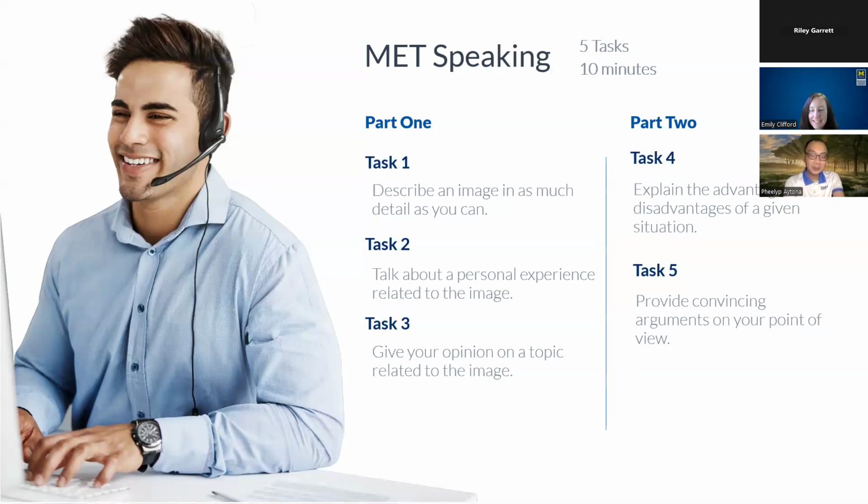Very briefly, there are two parts. In the first part, there are three tasks that you're asked to perform, and part two has two of them. The first three are easier in general. The last two are harder. For the past two sessions, we've been tackling these tasks one at a time. We're done with task one and task two, and today we shall be talking about task three.